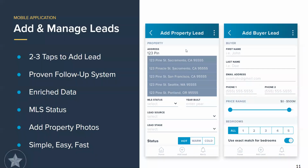Carla, before you go on, I wanted to show another poll asking the question, how do you currently manage your leads? We've got a few options to choose from, and I understand that there's a lot of different ways you can go about managing leads. So just answer to the best of your ability, and I'm launching it right now. I'll give it just a moment for you guys to respond. We're always very curious about the current state and how people are managing their leads.